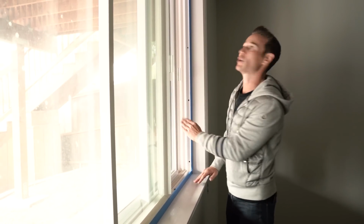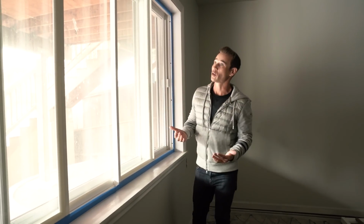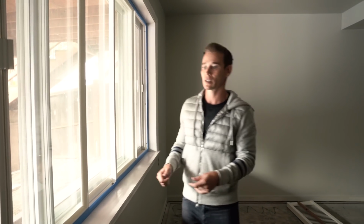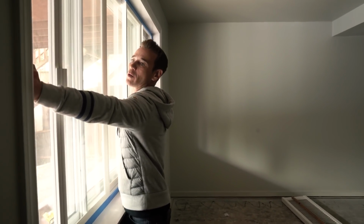Good news is we don't have to buy new windows. Bad news is we basically have to install them all. They are really good windows actually. They're like storm windows. They got triple pane, built-in screens. I mean, honestly, they're nicer than the stuff we put in. Oh yeah, this one barely won't even open.